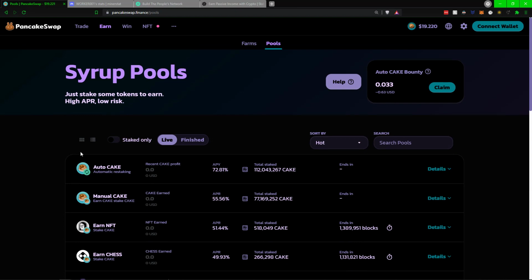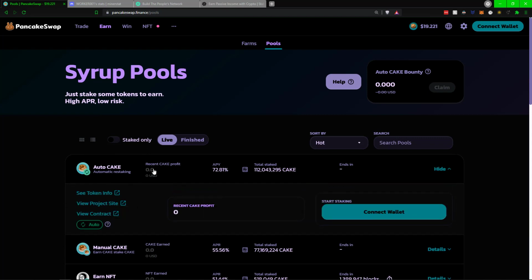But with that, you also have pools which you can put into, and it does auto staking. And so in this case, we have 72% per year.